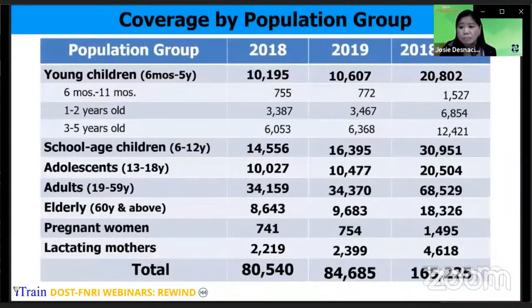Okay, so this slide shows the coverage by population groups. So the individual food consumption survey covered all the age groups, namely the young children, the school-age children, the adolescents, adults, elderly, pregnant women, and lactating mothers. So a total of 80,540 individuals were covered for the 2018 ENNS, while a total of 84,685 individuals were covered for the 2019 ENNS. So for the combined 2018 to 2019, a total of 165,225 individuals were covered.